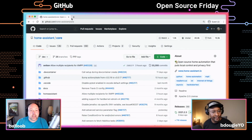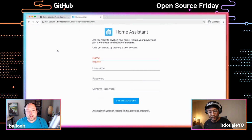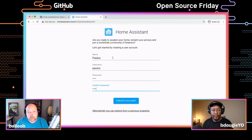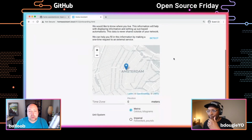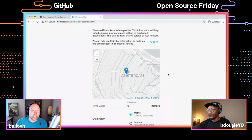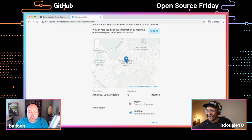So once you plug it in, I'm going to go to the URL. So this is it, right? We're seeing the onboarding. I'm going to type in my name, and a password that's not very secure. Now it will ask what my home's name is. I'll call it home demo. To get the location, I'll just do detect. It says, hey, you're at the University of California, Irvine. That is correct. Although I'm in America, I do very much like my metric system.